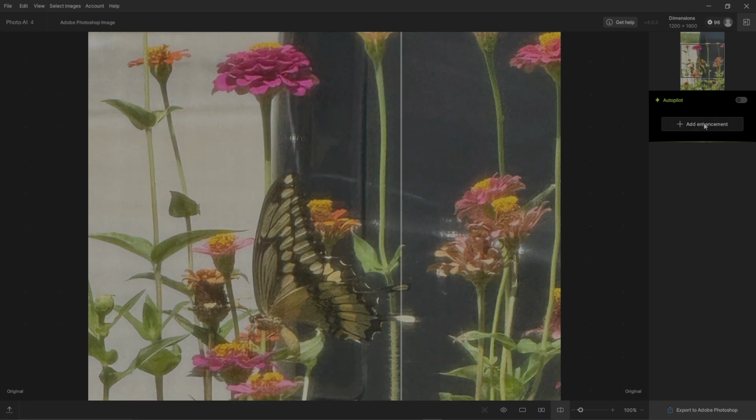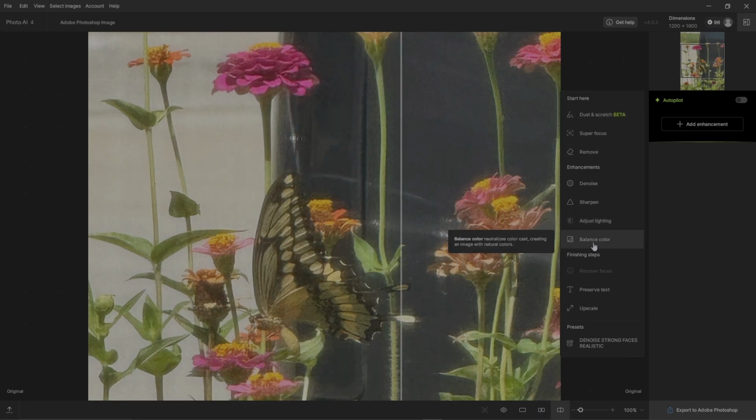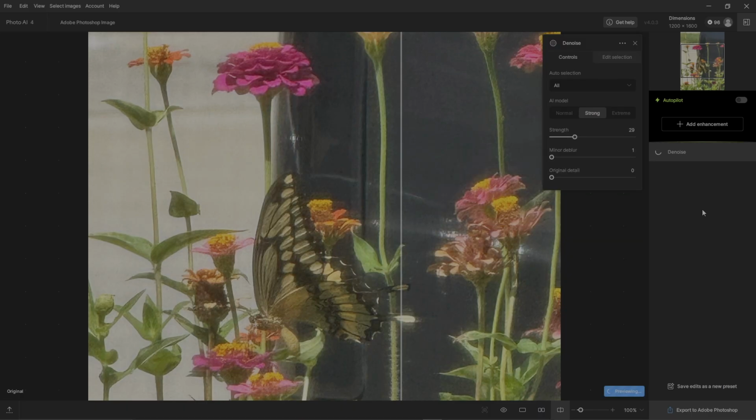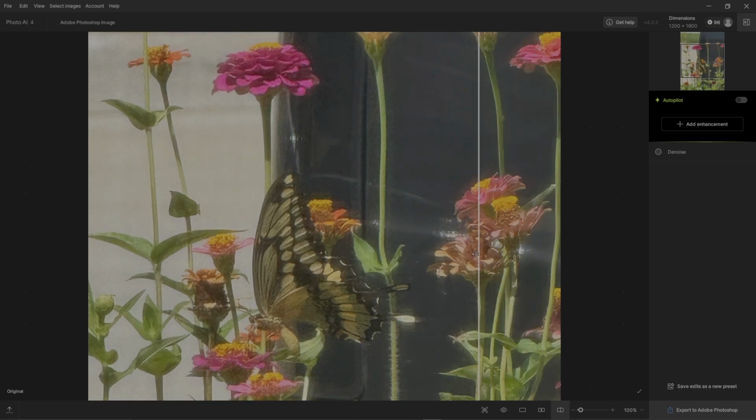So let's add an enhancement, and we've got tons of them, and they all have their parameters that you can set so you can get exactly what you want. So what I'm going to start with here is denoise. I want to get rid of all that JPEG noise and everything else that's going on. Look at all these different options. So let's hit the X here. Now check this out. There's before, we scroll across, after. Completely cleans it up. That's brilliant.